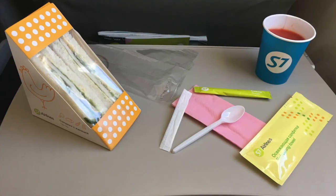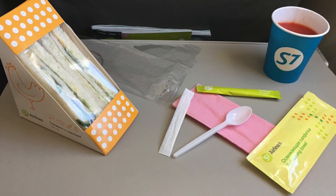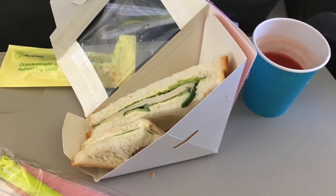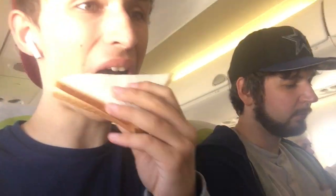Let's take a look at the tray table. The tray table is big, sturdy, and fills up all of the space between the seat in front of you and your lap. Also, it's more than enough space to fit the snack that they give you on the flight, which is either a cheese or a chicken sandwich, and I opted for the chicken sandwich. So I'm going to try the chicken sandwich.